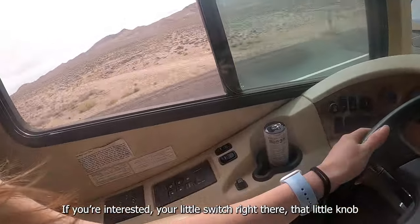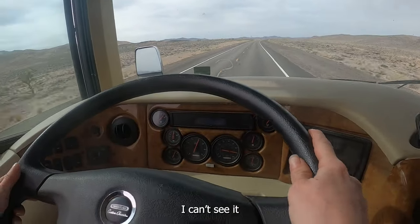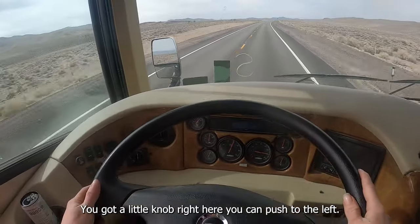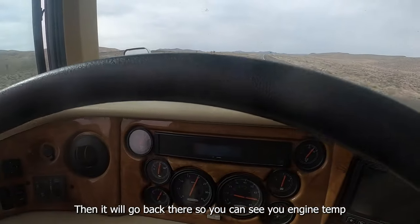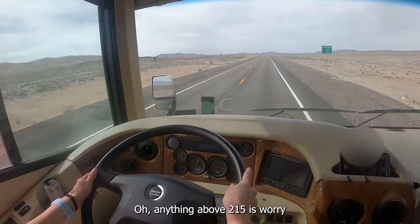If you're interested, your little switch right there, that little knob by your Celsius, push it to the left. I can't see it. Oh, you got a little knob right here. You can push it to the left, and then it will go back there so you can see your engine temp. Oh, okay. Anything above 215 is where you're at.